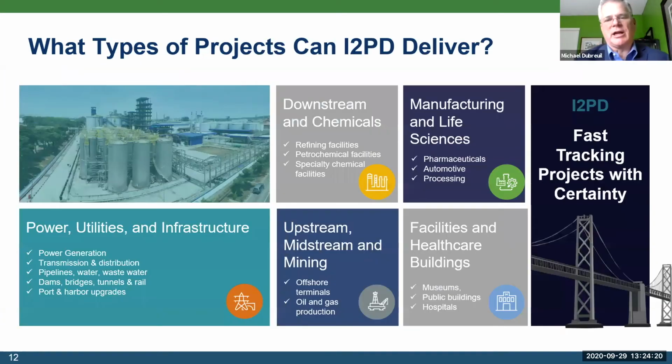So what type of projects can IPD deliver? IPD was designed and came out of the Construction Industry Institute, and it was aimed at infrastructure projects, industrial projects, and all of the 5 sectors that we see here. I won't read through the various examples, but the researchers showed that if you're looking to fast track a project with certainty of outcome, IPD is a good project delivery method to select, and we think it is an evolving best practice.